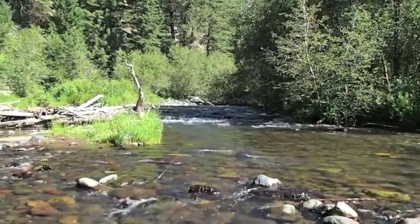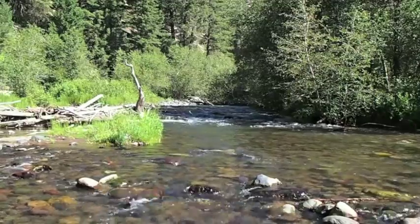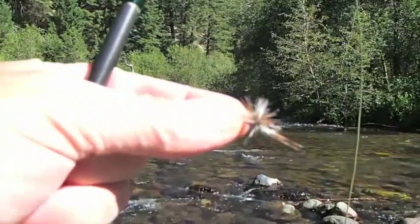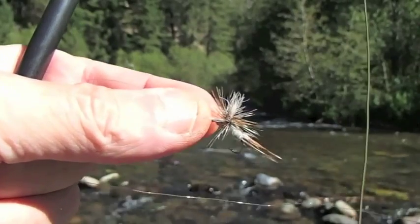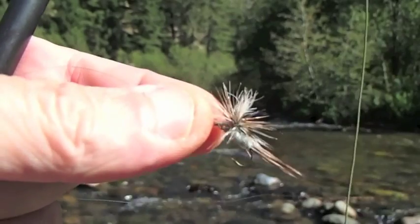What a beautiful fly fishing scene this is. This is called No Tell 'em Creek up here in Montana. I'm just kidding. Today I'm fishing with an Adams parachute. Take a real good look at this pattern right here. Let me move it in and out of this camera lens the best I can.